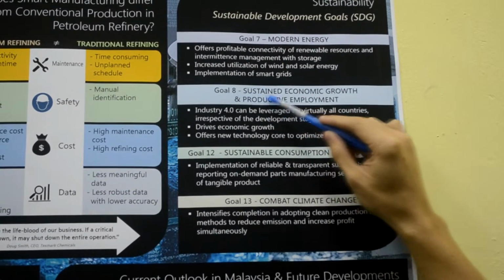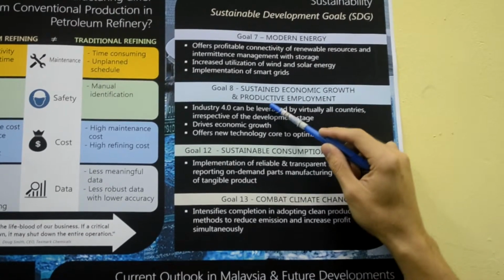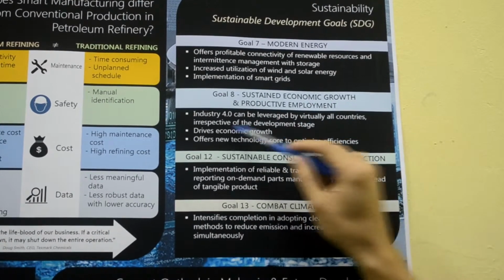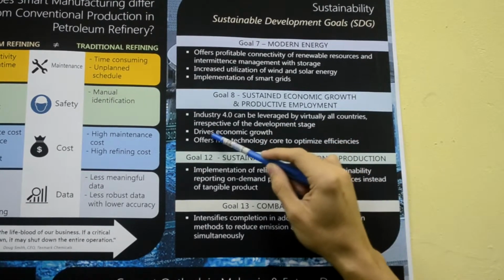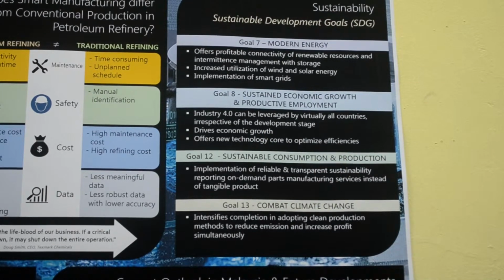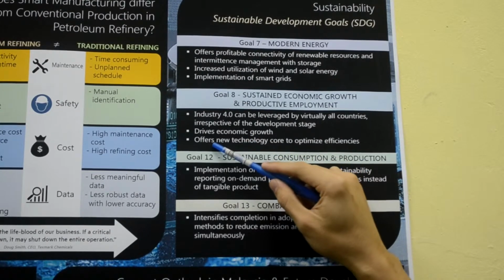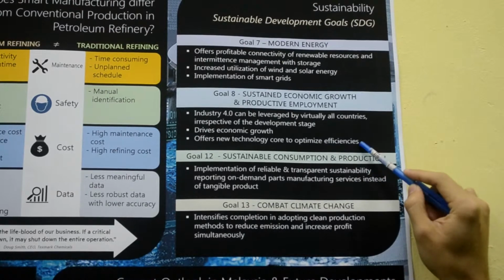Second goal, sustained economic growth and productive employment. Industry 4.0 can be leveraged by virtually all countries irrespective of the development stage, and to drive economic growth and entrepreneurship. Next is offering new technology to optimize efficiency.